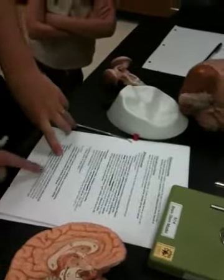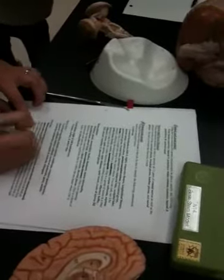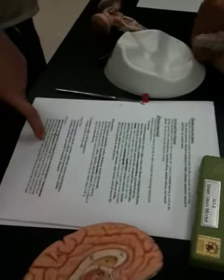Now, the only thing that I want you to keep is the tentorium cerebelli and the falx cerebri, because I could put those in as the last two. And what those are, these big flaps of the dura mater that come into first the longitudinal section, and then they come back in here to divide off the cerebellum.